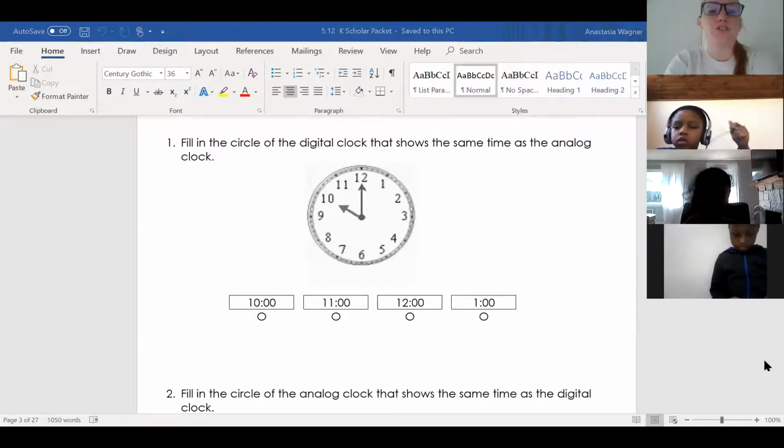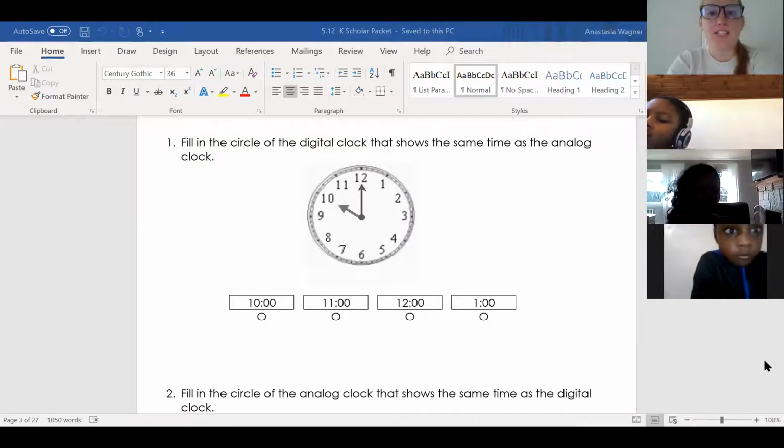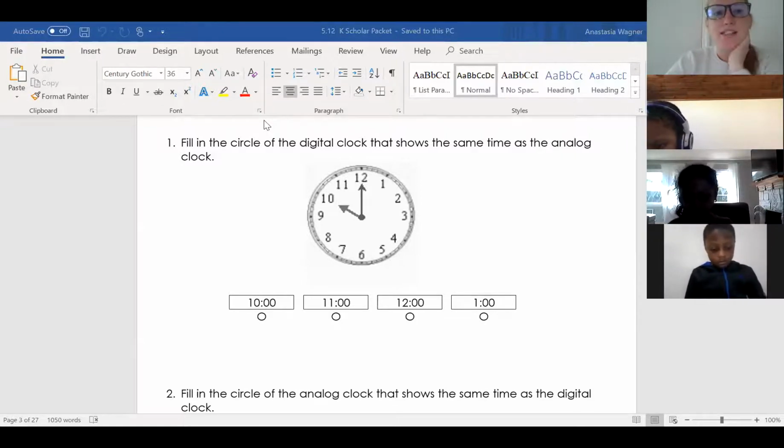Remember, I should see you using your work habits, underlining the important words in the question. Fill in the circle of the digital clock that shows the same time as the analog clock. I'm going to read it one more time. Make sure you're focused. Fill in the circle of the digital clock that shows the same time as the analog clock. Go ahead.